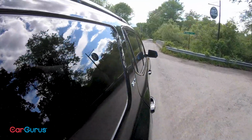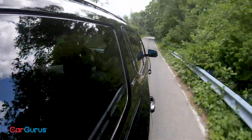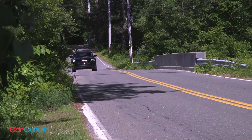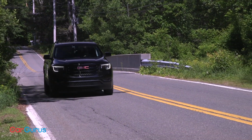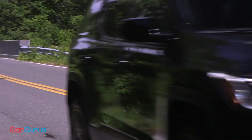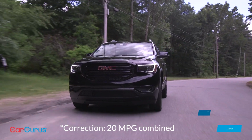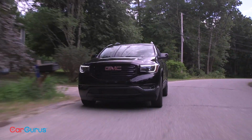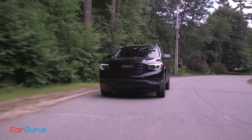The best fuel economy figures come from the base SL Acadia with the 4-cylinder engine and front-wheel drive. That configuration returns 21 miles per gallon city, 26 highway, 23 combined. Our SLT all-wheel drive with the V6 should return 17 city, 25 highway, and 21 combined. Although in a week of combined city and highway driving, I observed fuel economy of 19.8 miles per gallon.